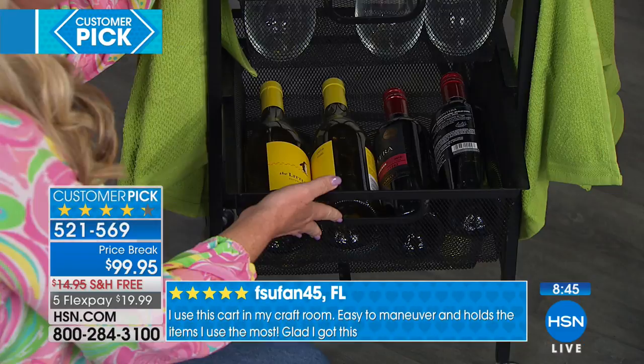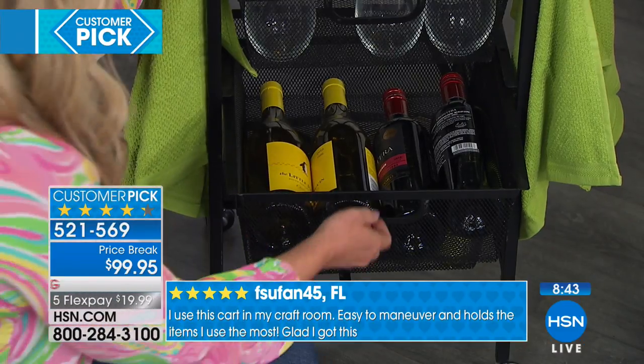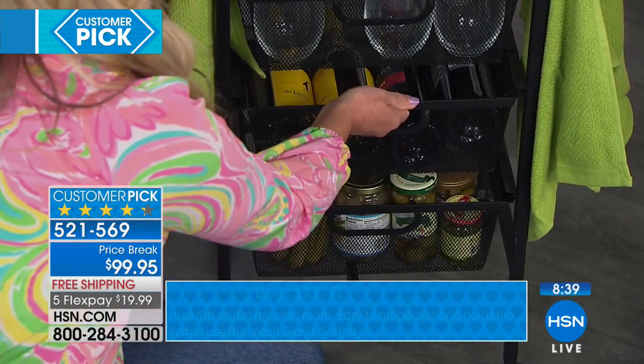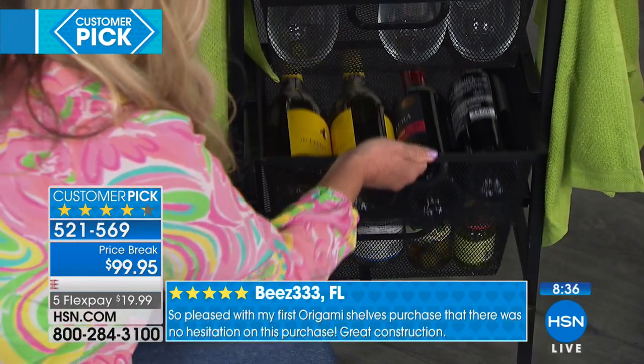Anyways, but directly here we got from your home, 4 bottles right here, okay? So you know that that's a substantial amount of weight right there. But it still glides in and out nice and easy like that. So I love that demonstration.